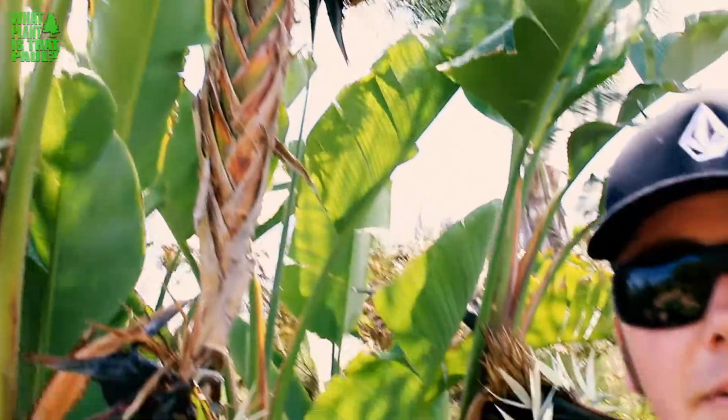I really like these. They remind me of a traveler's palm, or if you've ever seen those in the tropics, they're really beautiful.